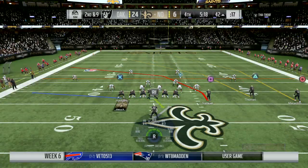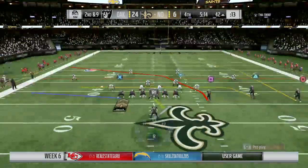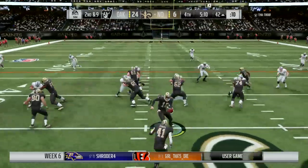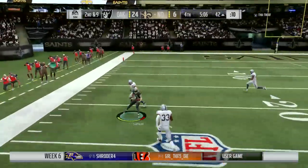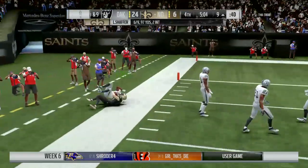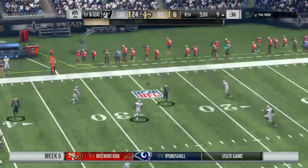All right, now, lucky 56. Off the play fake, Schaefer. That's Samuel, caught left side. A very nice pickup of 33 yards.